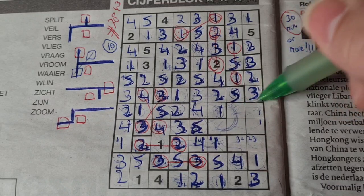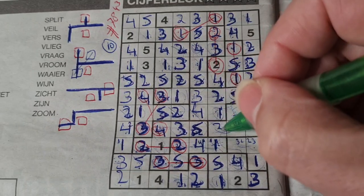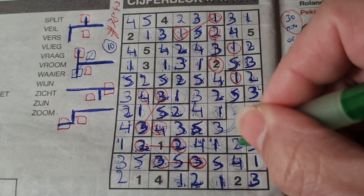These two boxes can be 3, but also those two boxes can be 3. We have a double 3 there. So the only place left for the 3 in this area should be here. Now we have a 3 there, so this box can't be 3 anymore. That box should be a 3, and this box should be a 2.